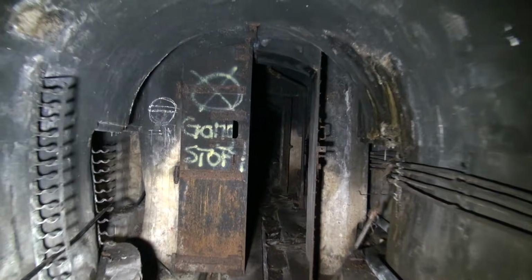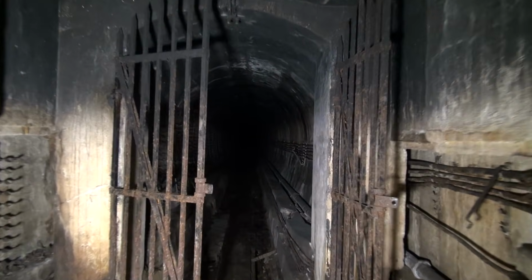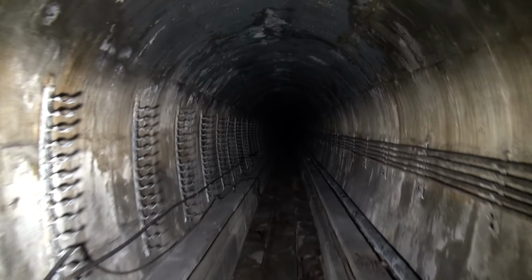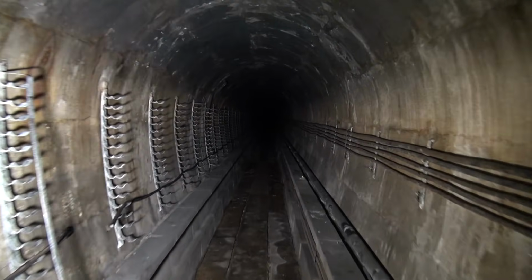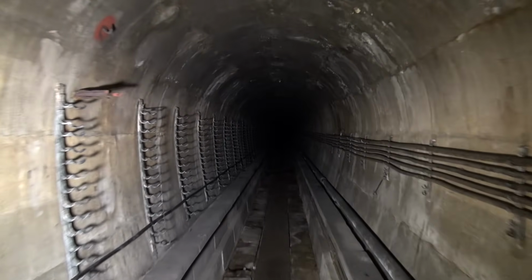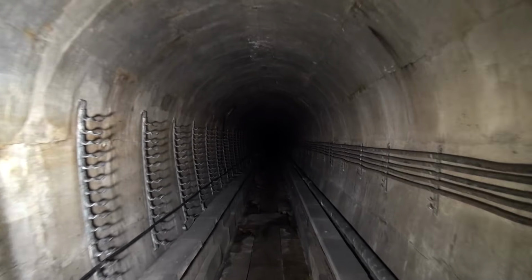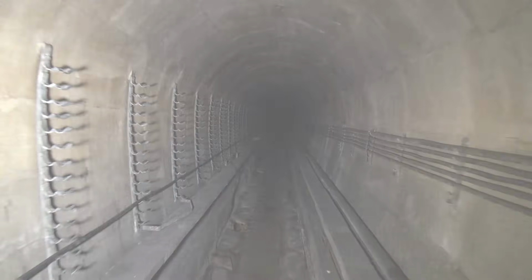It's amazing what is hiding underground. It really is. It is just amazing, and there's not a lot above. So how many hundred meters down here? I don't know. All right, we'll see you on the other side.